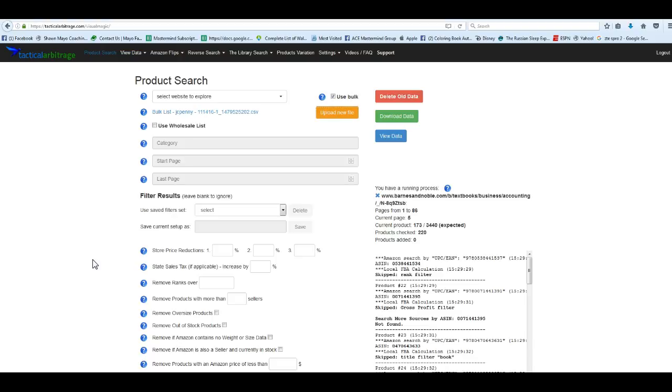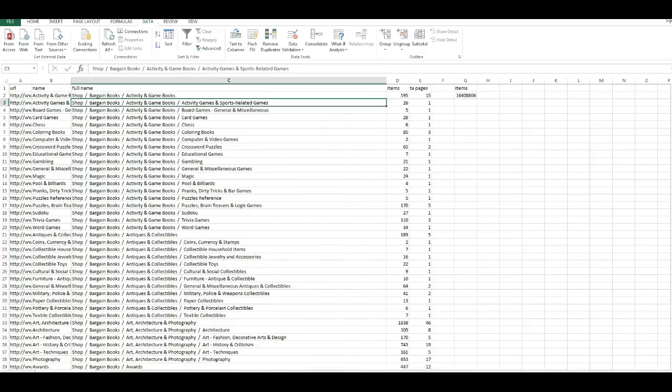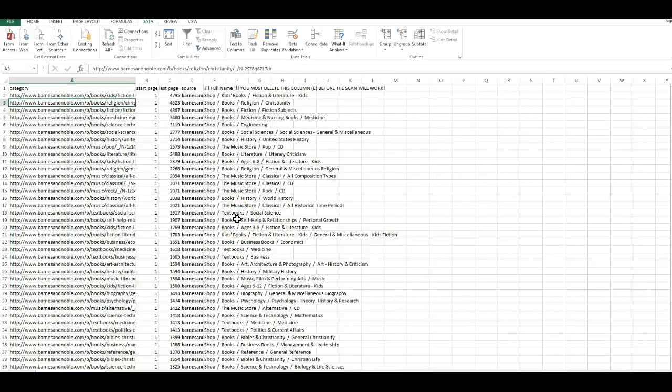Of course, you have to narrow those files down to 400 lines. There's a 400 line limit for your search, as well as delete this full name column. Depending on which file you're working with, it'll be either in column D or column E. So don't forget to delete that and delete everything over 400 lines. We usually stick to a certain subcategory, so we can do that whole section one at a time.